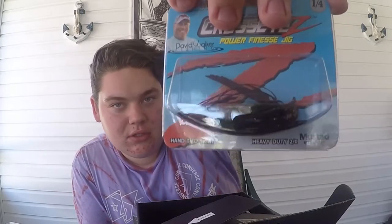Moccasin Crawl, 1/4 ounce finesse jig. This looks really cool. Not sure how well you can see the color on there, but there's flakes all around, or glitter. It's most likely glitter because it's a jig. So yeah, it looks like there's flakes and glitter.